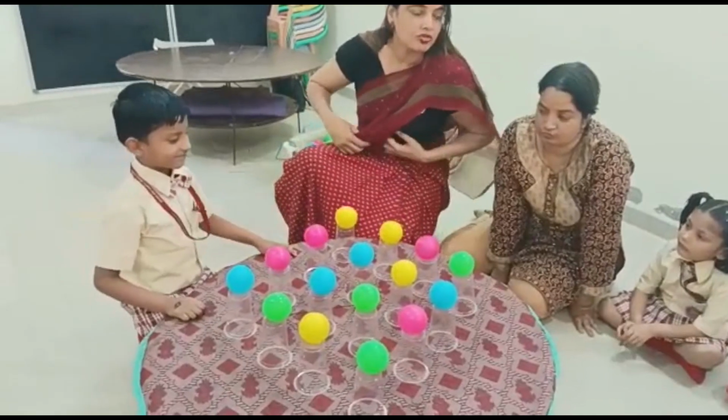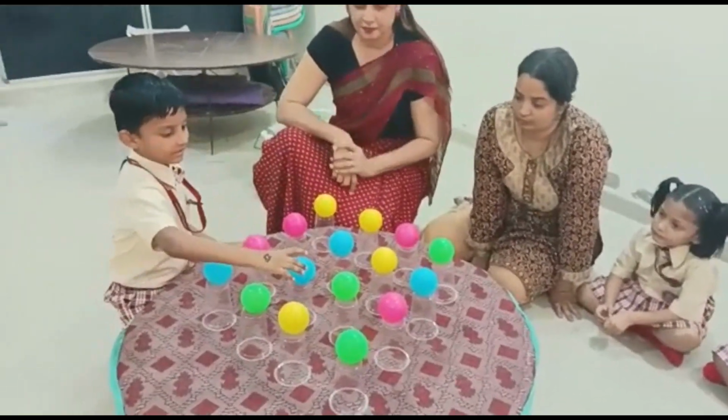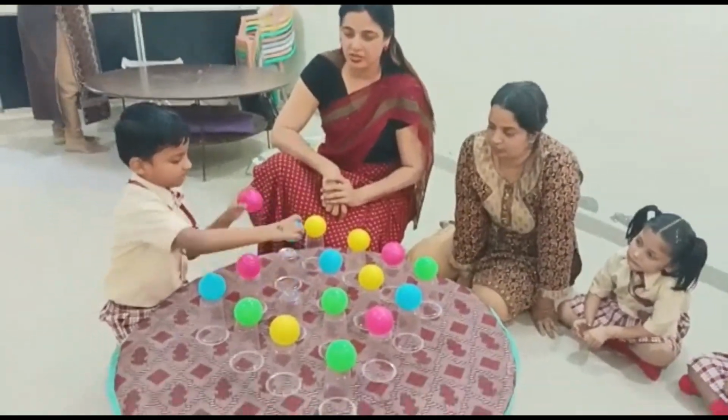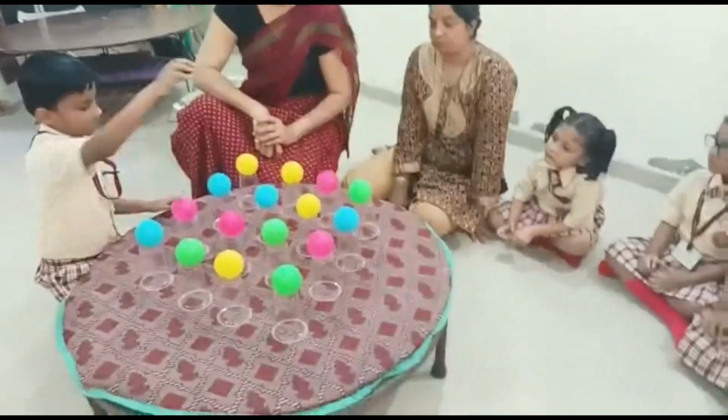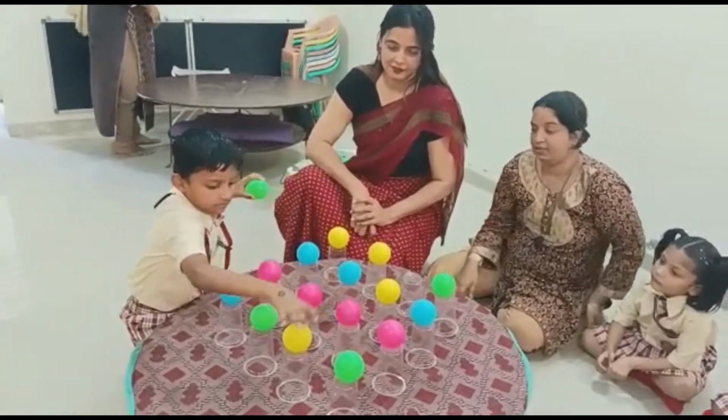Pick up the red balls and put them in the basket.